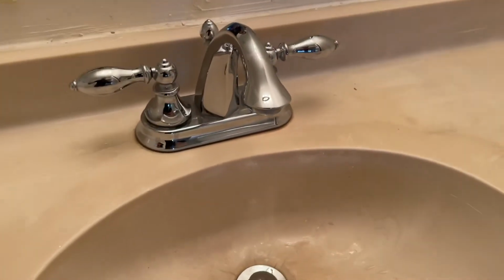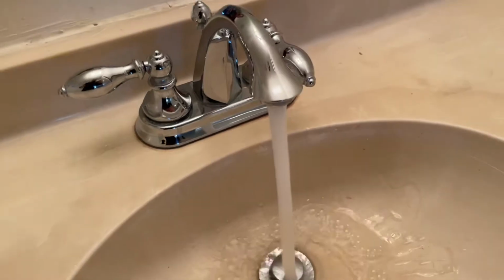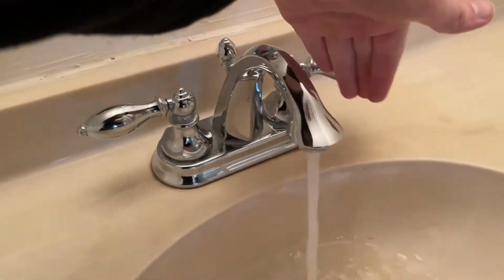So always be sure before moving in and closing on a property, do a little walkthrough. Make sure everything's going well on it and nothing has changed, for reliability purposes. So do your walkthroughs.